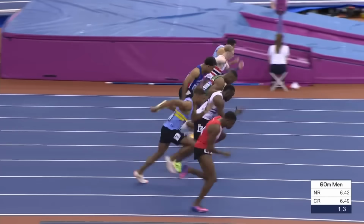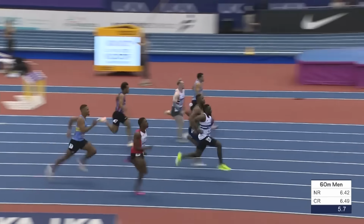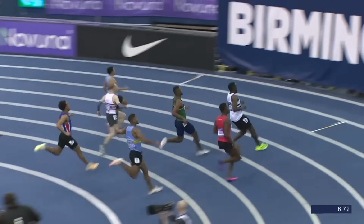Oh, he's a long hold. Ofaya gets out very well on the inside now. It's Glaive in the white vest just pulling away. Efaloko in second, 6:72, very comfortable.